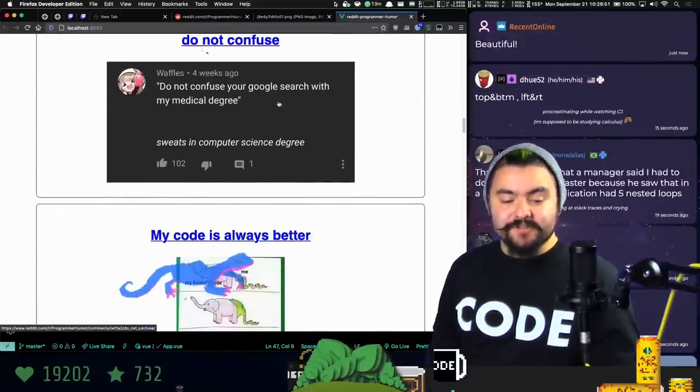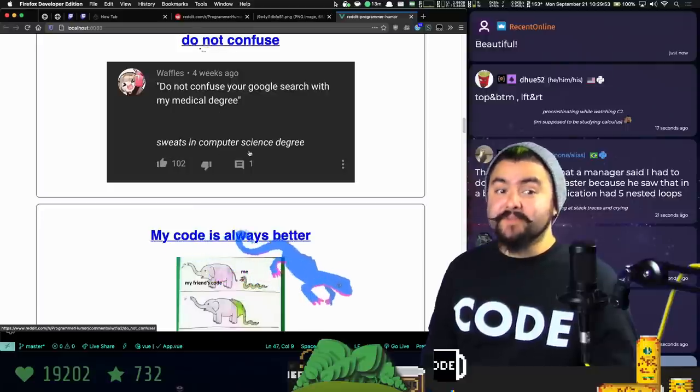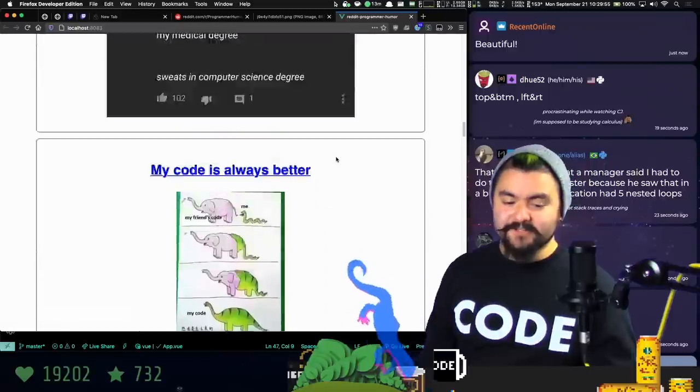Do not confuse your Google search with my medical degree. Sweats in computer science degree. Because that's what we do. We search.